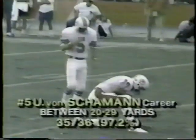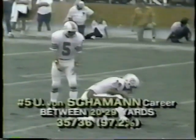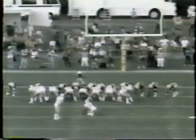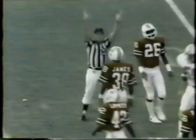All right, here's Strock to hold. Uwe von Schamann from the 14-yard line, and a field goal attempt at 24 yards. Now, going back into last season in the playoffs, von Schamann is now 8 out of 8 in his last field goal attempts. He's got it. He's now 9 out of 9 on the string. This year, he is 6 out of 6. Yep. No longer a secret. And he will be kicking off.